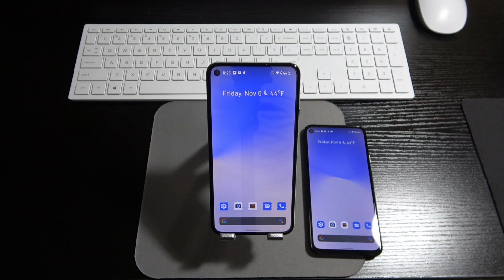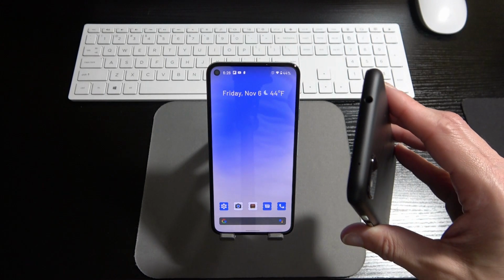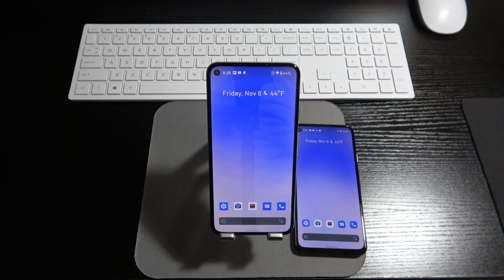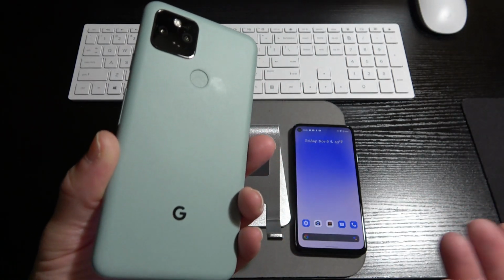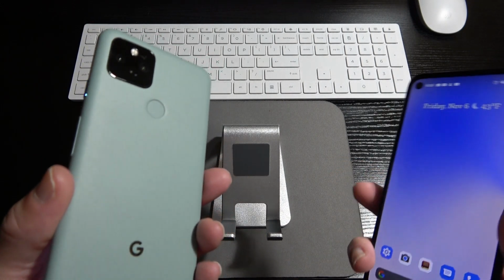And everything else is pretty much identical. The Pixel 4a does have a 3.5 millimeter headphone jack right there at the top. You can see that there versus the Pixel 5. The Pixel 5 does not have a 3.5 millimeter jack. The Pixel 4a you can get in just black, and that's the only color, versus the Pixel 5, you can get it in black or the sort of sage, which I think if you're going to get this, get the sage one. If there was a different color option with the Pixel 4a, I probably would have got it.